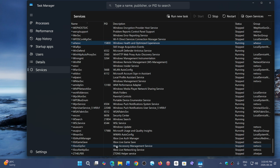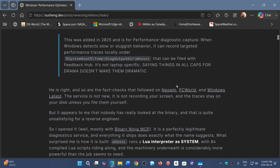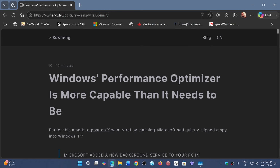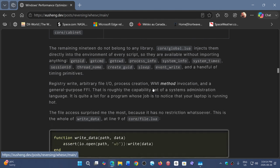Now, somebody decided to take a closer look. A security researcher, a developer actually, Xiu-Shen Li, decided that he would reverse engineer the service to see what it is doing. And this is the full report from him. I will share this link with you guys if you want to go and read in detail exactly what's happening.